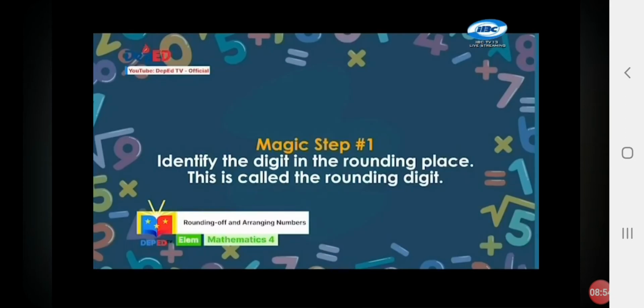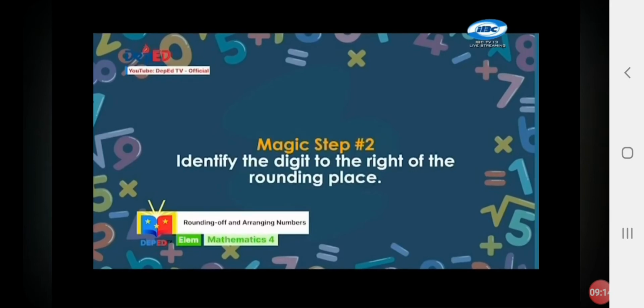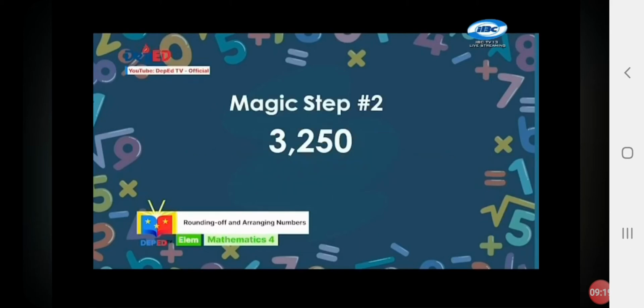Magic step number 1. Identify the digit in the rounding place. In 3,250, the digit 3 is in the thousands place. Therefore, 3 is our rounding digit. Magic step number 2. Identify the digit to the right of the rounding digit. In 3,250, the digit 2 is beside the rounding digit. It is also less than 5.